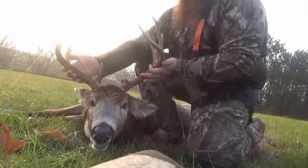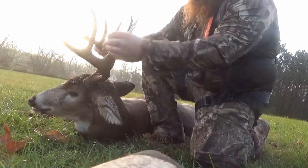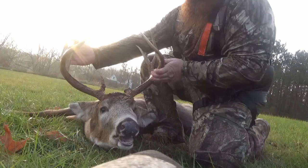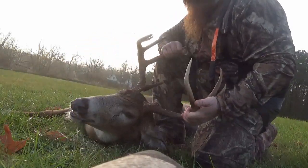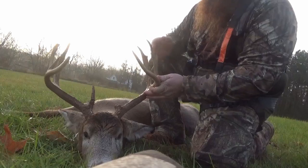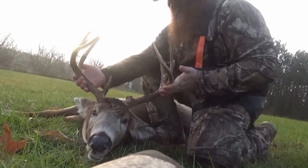Look at that buck. Whew. Split G2, he's got a little sticker here. Broke this brow tine off, but guys, he's a great buck. 1, 2, 3, 4, 5, 6, 7, 8, 9. I'll call it 9. I don't think that sticker's long enough to count.